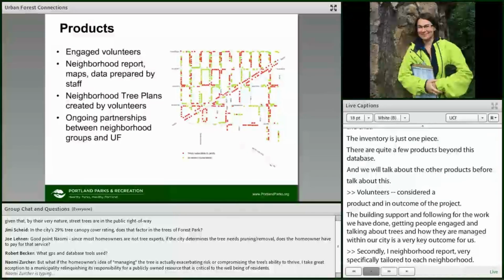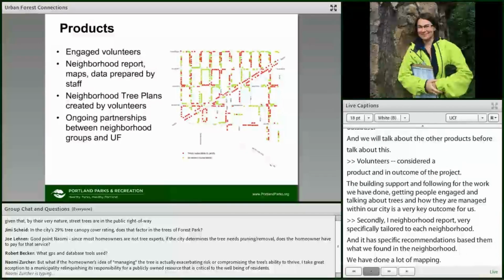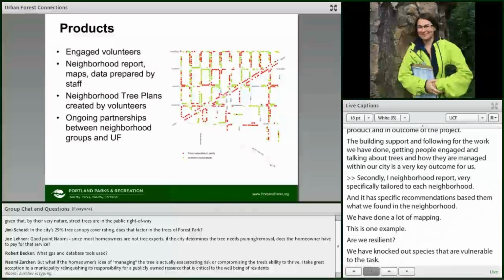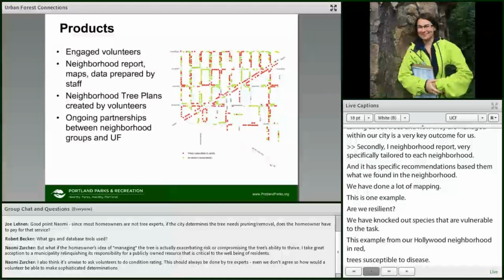In attempting to answer that question, are we resilient? We have mapped out species that are vulnerable to pests. So this example from our Hollywood neighborhood in red, you see all of the trees that may be susceptible to Dutch elm disease, emerald ash borer, bronze birch borer, or Asian longhorn beetle. And it really helps us get across that key message of planting a diverse array of species is critical to sustaining long-term health in the urban forest.